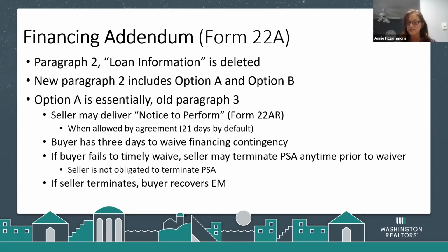Buyer, either let me know that you are going to perform the purchase and sale agreement by waiving your financing contingency, and if you don't do that, then I have the right, but not the obligation, to terminate the transaction. And buyer, you have no idea whether I've got a backup buyer or not who would like to pay me more money to purchase the property. So it behooves you to think critically as to whether or not you will, upon receipt of my notice, waive your financing contingency.